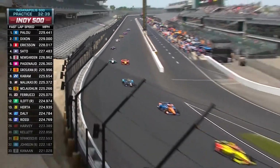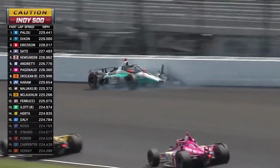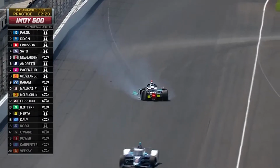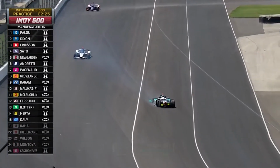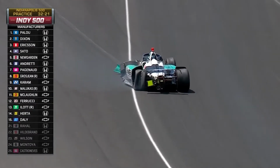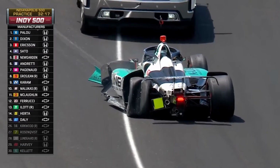See, that was an interesting situation there. You saw Scott Dixon had pulled out on Devlin DeFrancesco. Oh, spin! Oh, Dalton Kellett in the turn one wall very hard. First crash of the month of May, and it's a big one. AJ Foyt Racing's Dalton Kellett. The K-Line Insulator Chevy just snapped sideways and into the wall, just like that.